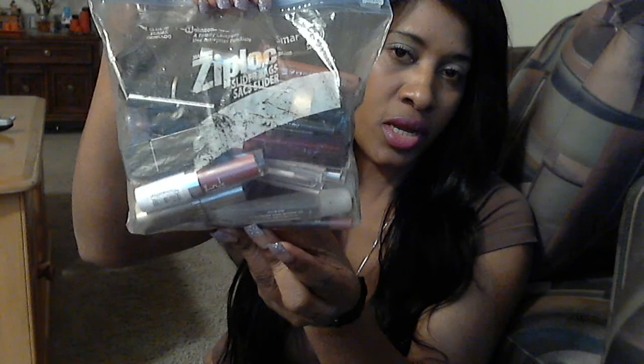First of all, let's start with, look at this bag. I have like 7 or 8 favorite lipsticks in this bag. Look, this is all lipstick from the drugstore. First of all, we're gonna start with this lipstick. I'm wearing it right now and I love this lipstick. This is the CoverGirl lipstick number 330 Divin.